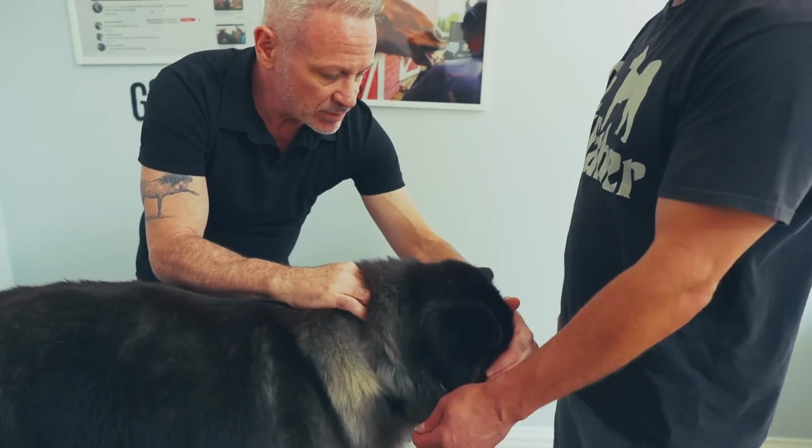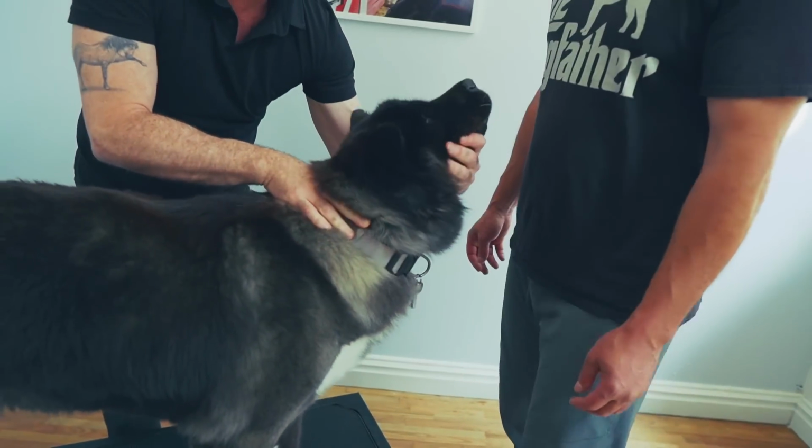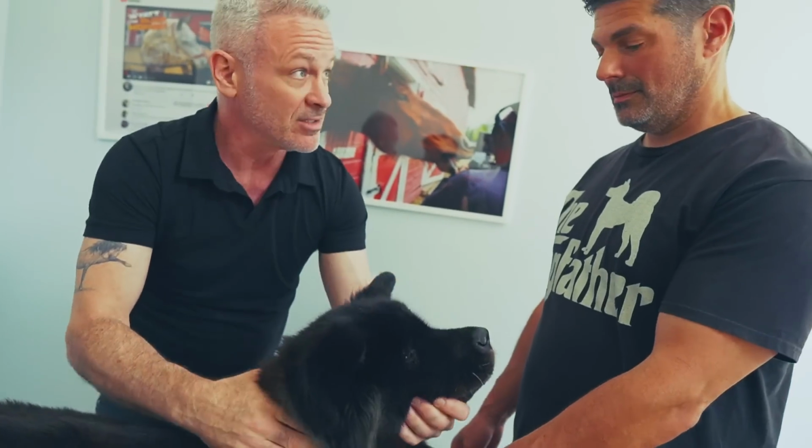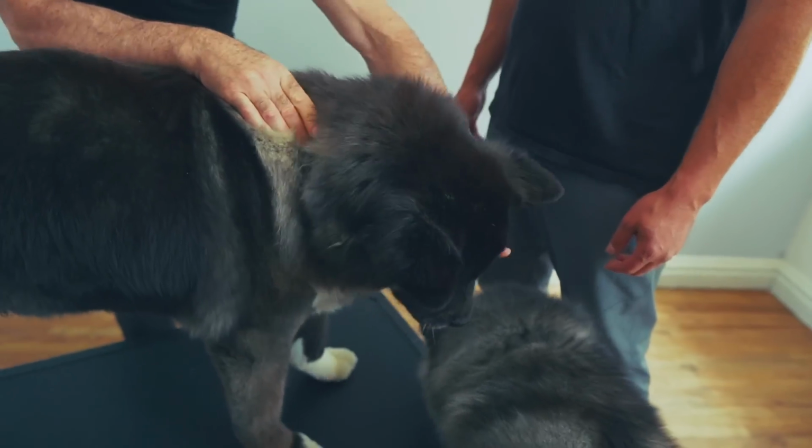But look, we're getting range of motion all the way down now. We got range of motion all the way up, past 90 degrees. That's like a young dog's neck. And let's check right lateral flexion.